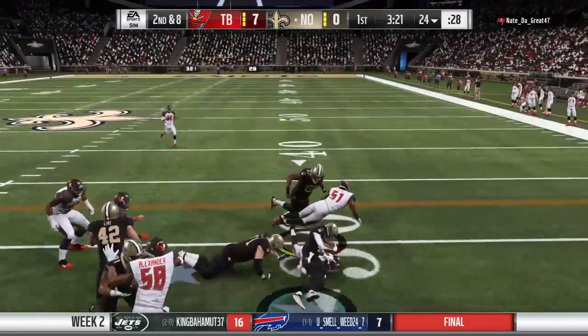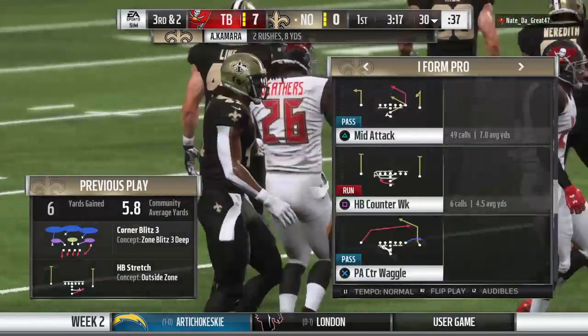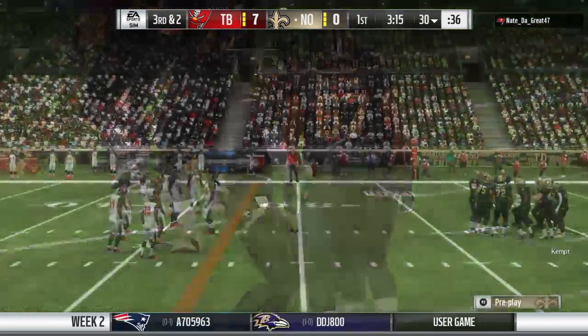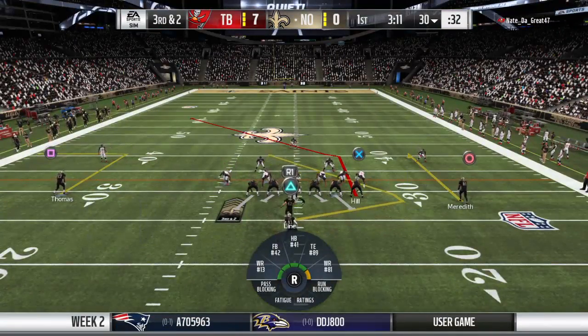On second down, Kamara. And he'll go down right at the 30-yard line. It's a gain of 6, moves him to a manageable 3rd and 2 situation. A quick burst there, and he nicely bit off a pretty decent gain.